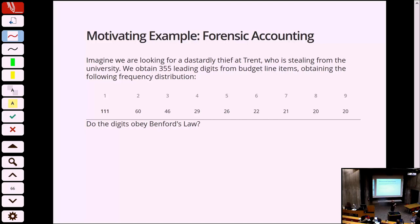So these are just things, you know, the department bought chalk, the department bought markers, the department bought a new computer for one of the professors, and it's the whole budget. We have 355 line items. And we take the first digit of all the numbers on the line items. And we write them down. And the question is, do these digits obey Benford's law?